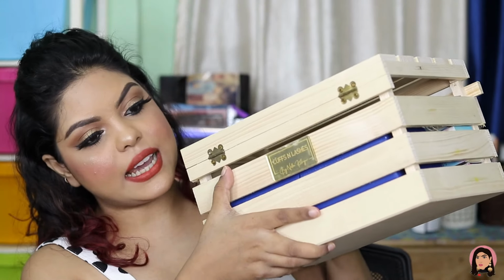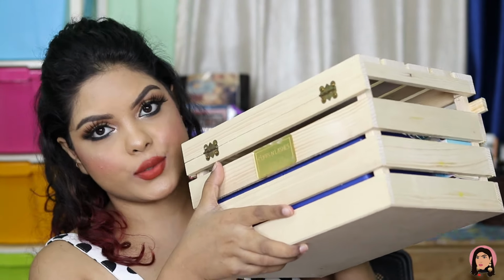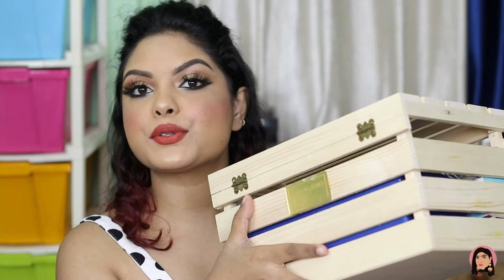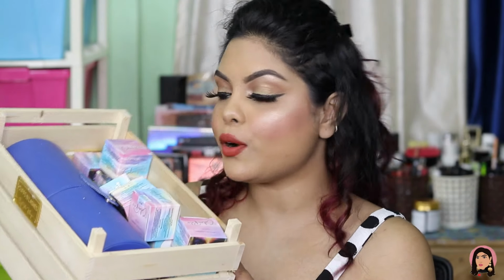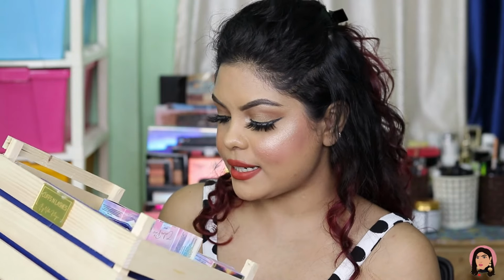Alright, coming to the last PR package I was very excited about, and that is from Cups and Lashes. Oh my god, this packaging looks so good, so dope. Thank you so much Nidhi for this. Now let me just quickly show you what I have here. Okay, so in this box I do have face color pots and a brush set.